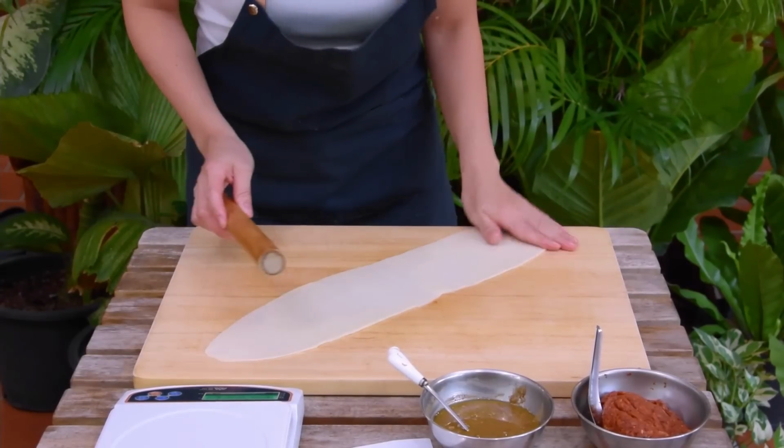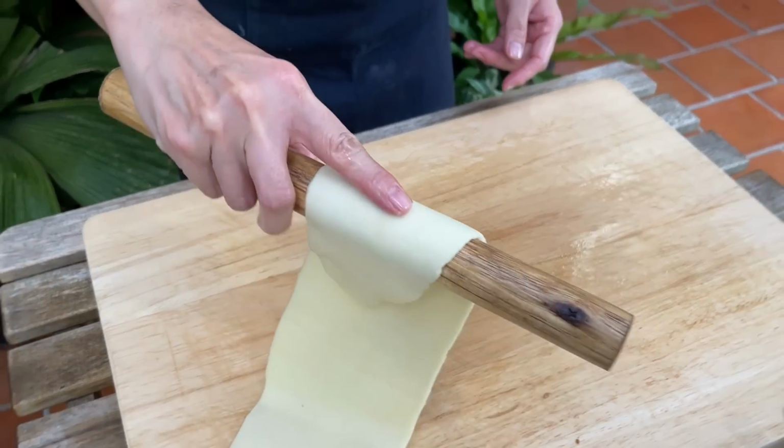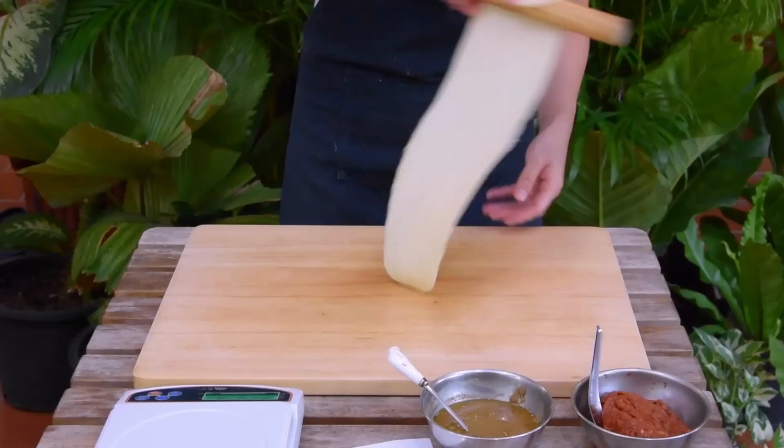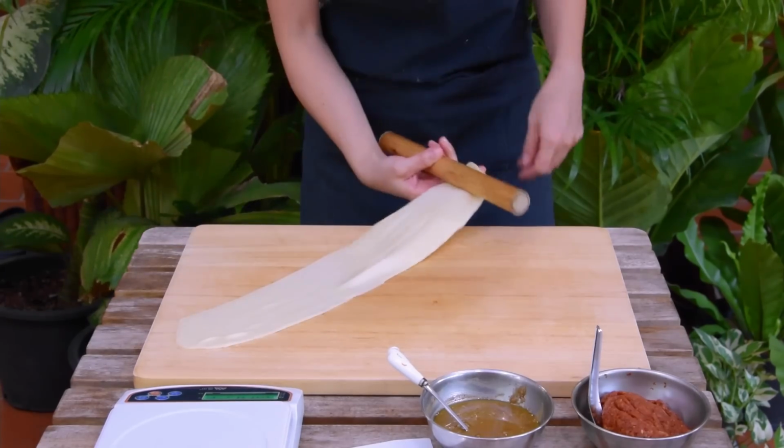So, just grab one end of the strip, gently put it around one end of the rolling pin, lift the strip up, then slap it on the table 1 or 2 times. Then switch to the other end and repeat this motion. But don't stretch it too much though, otherwise it will just really break.